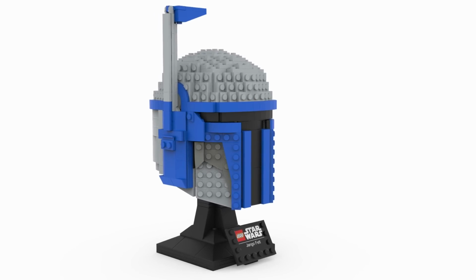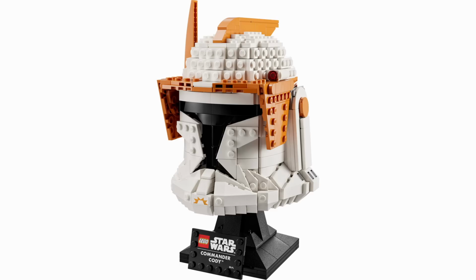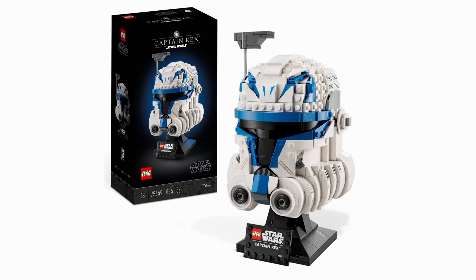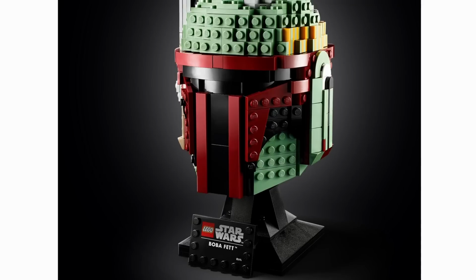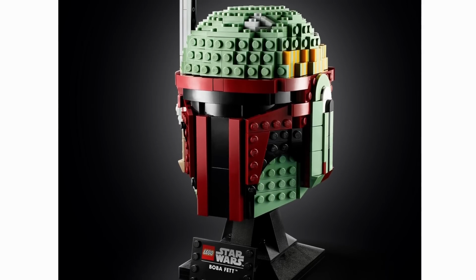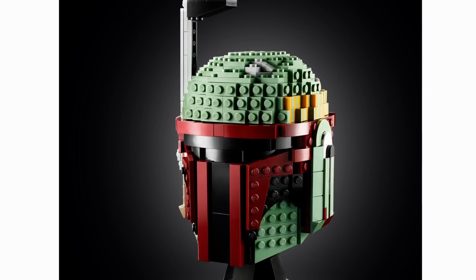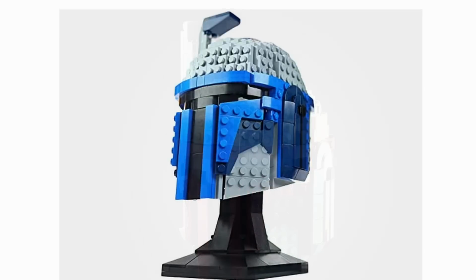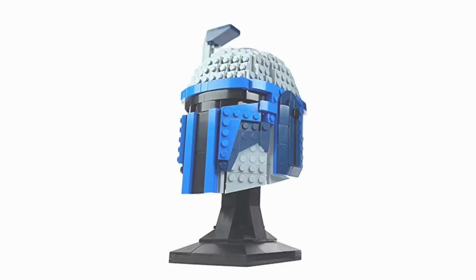This helmet though is super exciting as it's another prequel helmet. This will be our third one after Rex and Cody's, and it'll fit really well with those two. As of course, Jango Fett is the host for the clones. Plus, he's a Mandalorian. Those helmets always look good. I mean, look at Boba Fett's. That build is great, and I'm sure this will be just like that one, except obviously in the blue and silver color scheme. Should be a really neat set, even though I'm not too big into the helmets.